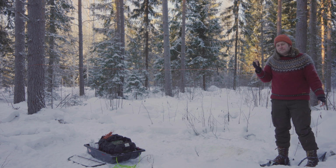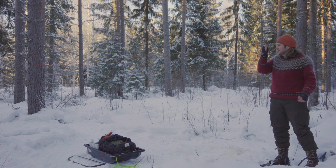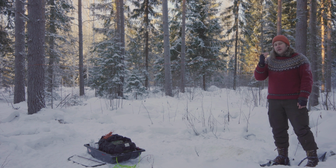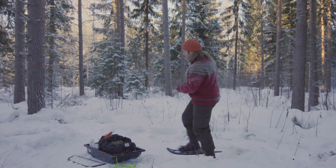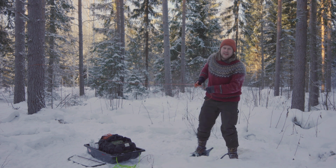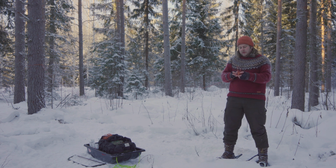I ran into a little problem, but not too bad. As you can see, my ridge line is too short. It should be at least 2 meters longer, but it's not. But luckily I have some extra rope, so I'm just gonna improvise and attach another smaller piece of rope at the end, so I can finish this up.